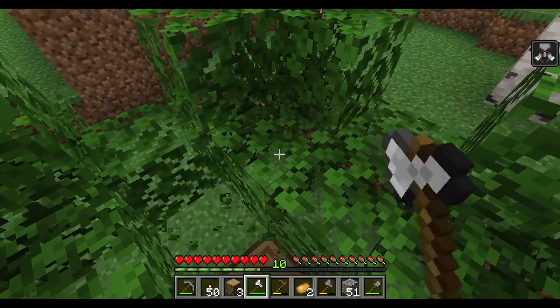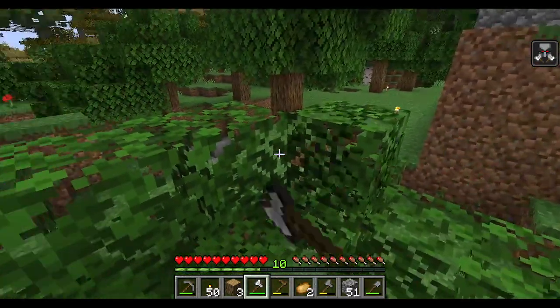And we really need some bows and arrows. Yeah. It's getting ridiculous.